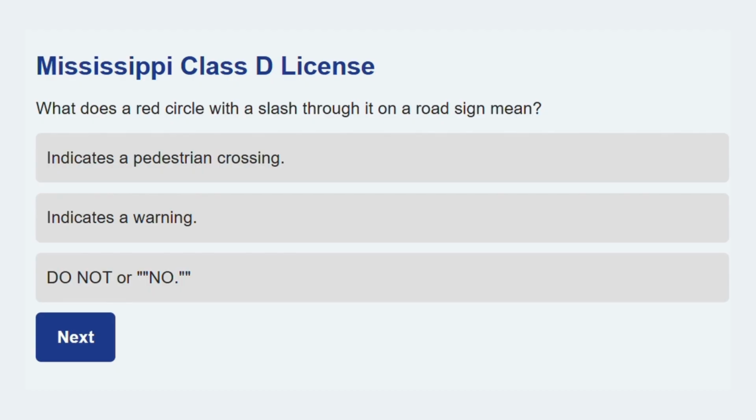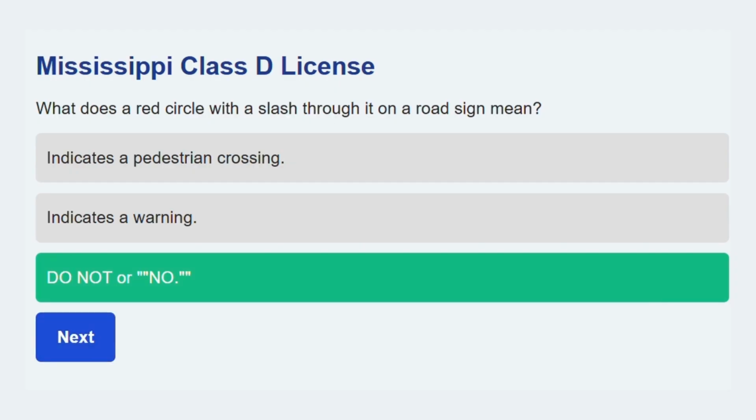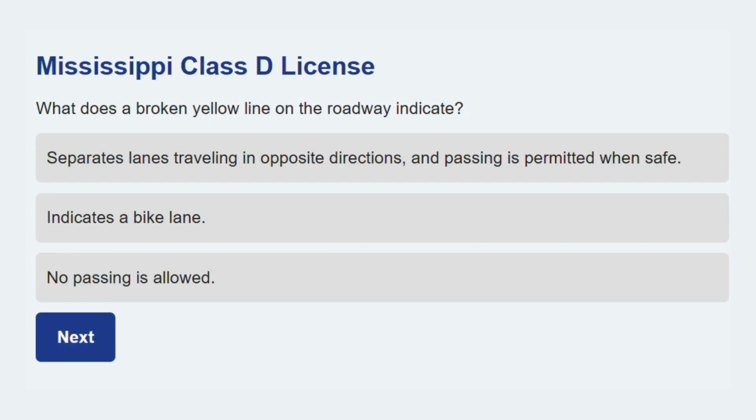All right, let's see. What must you do when merging onto a freeway? Accelerate to the speed of traffic, find a gap, and merge safely. Match speed to blend seamlessly into traffic flow.